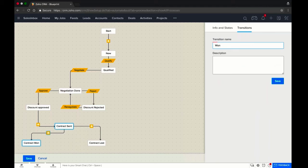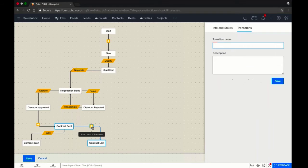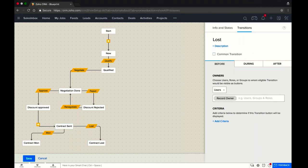So this is a transition that's winning me the deal, while this is the one where I lose the deal. Now you might think, why do I have to come this way down into the sales process when you lose the deal? I mean, you can lose it pretty much from the qualification stage, right? So how do you bypass all this and go straight to a last stage? You can do that using this common transition here.